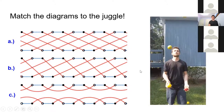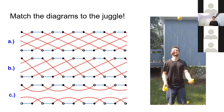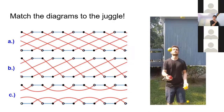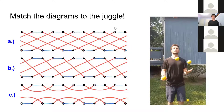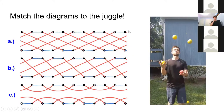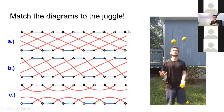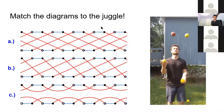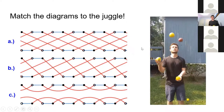Okay, what about this one? Which ladder diagram are we looking at now? Can you see the video playing? There it is. I'll give you guys a second. Yeah, I see some people saying B. B is correct.